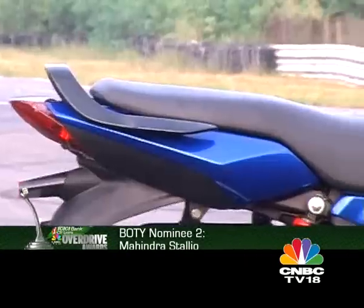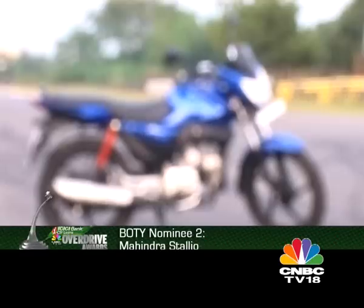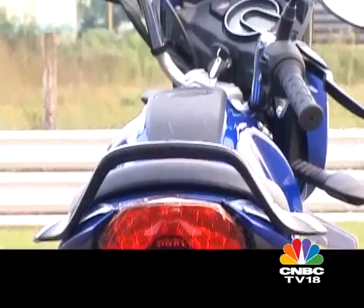After tasting some success with scooters, Mahindra and Mahindra's next big step in the two-wheeler space is the Stallo, the company's first true blue commuter motorcycle. Mahindra has entered a segment where they are absolutely virgin in that territory. They have no idea what works, how it works, and what they should be doing.